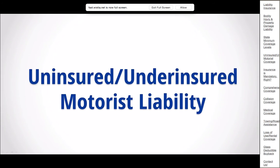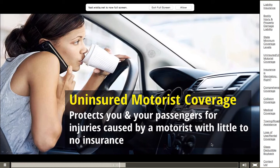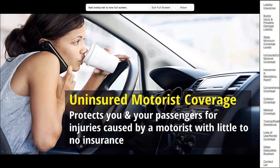First, let's talk about uninsured, underinsured motorist liability. This type of coverage is in place to protect you or your passengers that are hurt as a result of another driver's negligence, even when they don't have insurance. That's right, uninsured motorist coverage acts like the other driver's insurance and addresses your injuries and property damages up to the limit of your uninsured motorist coverage.